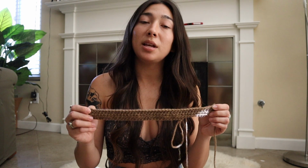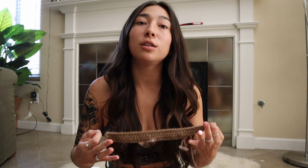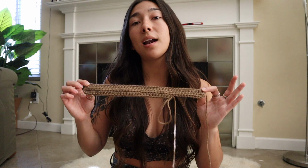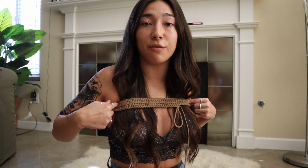By adding my increases on the edge of my rows, it's going to start to slant down like this and cover up the majority of my bust. So assuming that a beginning chain of 40 is just enough to cover a 32C bust, if you are a lot larger than me, like a 34 double D or however large, instead of 40, start by creating a chain that is 50 or even 55 stitches long and hold that actual chain up above your bust and see if that is enough coverage for you.